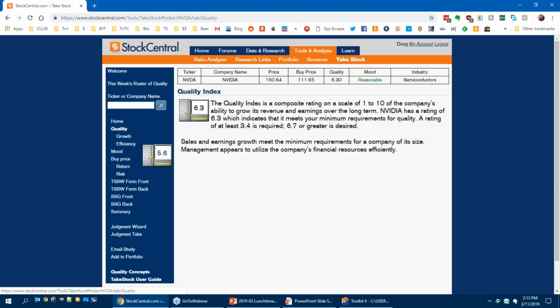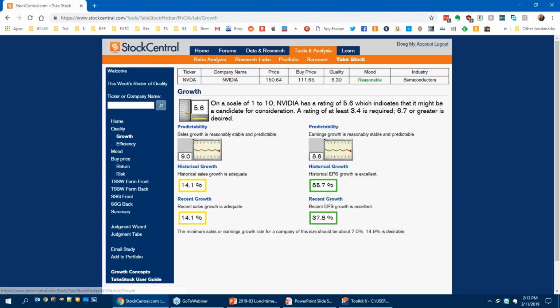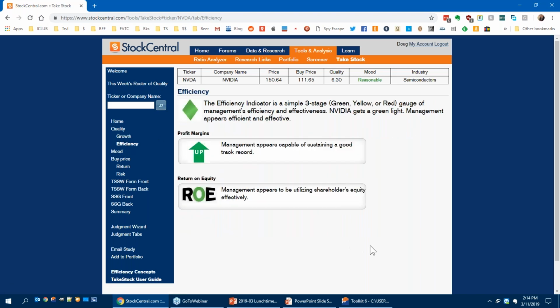Well, so as you use the tool, you can drill down through it. So the quality index is made up of the growth index and the efficiency indicator. The growth index looks at the sales and earnings growth. And so you can see green is good, yellow is less good, red is negative. So the historical growth of sales is adequate, and the historical earnings growth over the last 5 years is excellent, as you can see there. If we jump to the efficiency indicator, both the profit margins and the return on equity appear to be up. So the language on the screen and the indicators give us a clue. Again, you can track this.